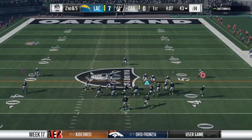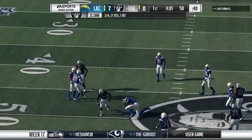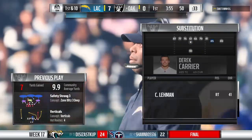And he motions the wide receiver. Now Carr. Over the middle, Amari Cooper. It's complete. And he'll get it out to midfield. Looks like, yeah, they'll spot it right at midfield at the 50. A Raider first down as Carr finds Cooper.